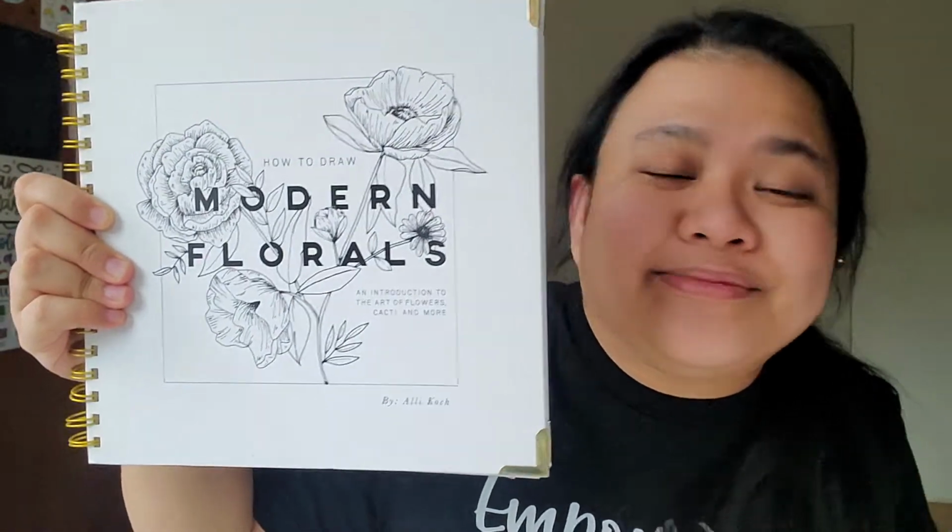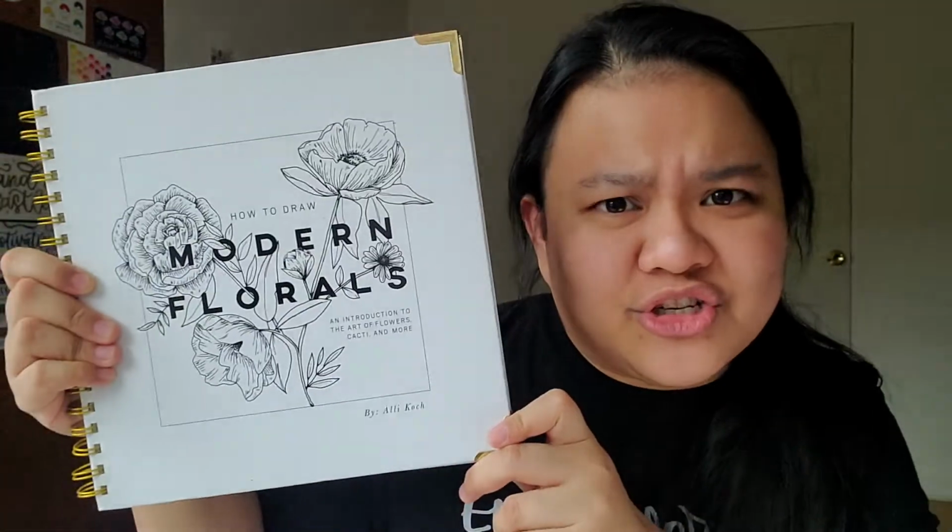And speaking of lettering for events like weddings, one thing I have always wanted to learn since I got this book, which is the next book I'm going to be talking about, is drawing floral illustrations. This is the book I've been using to learn, which is How to Draw Modern Florals by Ellie Koch. I'm sorry, I cannot pronounce names properly.